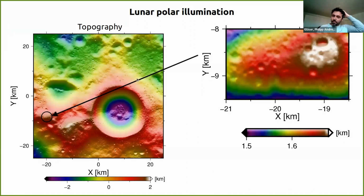But these average maps just tell you so much. If you wanted to land at a certain spot, you want to know exactly what is the illumination over my mission period. I don't really care about average values. I really want to know what is my illumination when I land there. So we just picked, not randomly, but we picked a site here at the connecting ridge that we wanted to look into more detail. So I show you, zoom in, the topography right here.